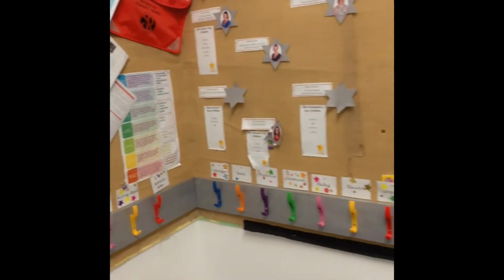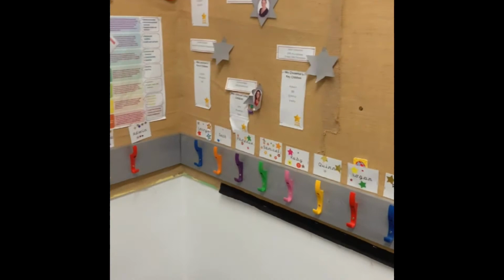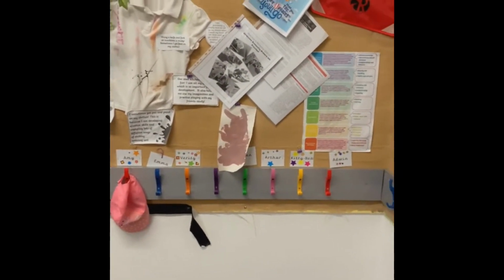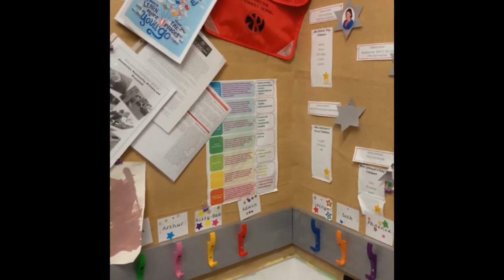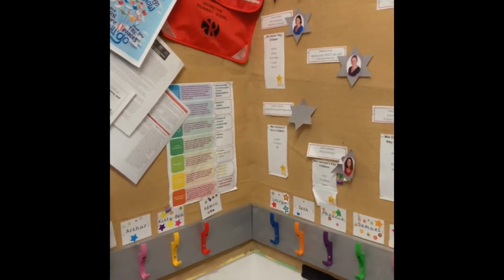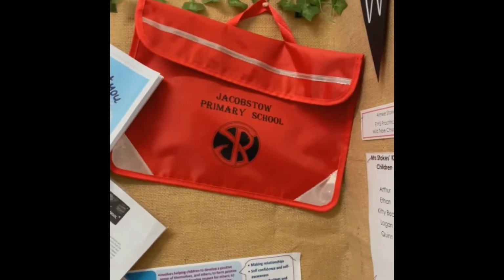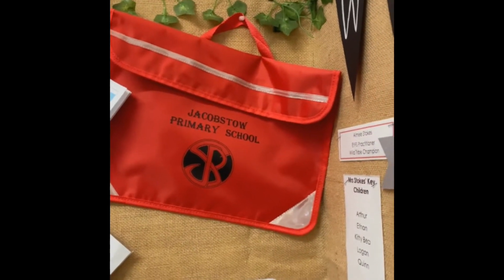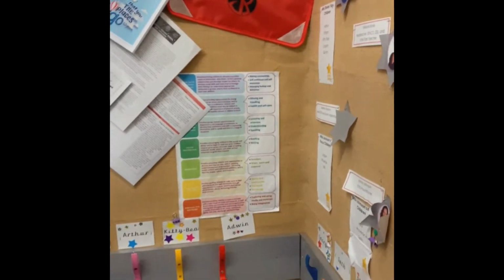So all our classes have got their own cloakroom area, and the pegs are spaced fairly well out, but obviously to fit the children in, we need to have them quite close. Large rucksacks normally aren't particularly useful because they fall off. But at the moment, with COVID restrictions in place and the risk of transmission, what we're asking is that children really just think about bringing their school book bag into school with them. They can put their reading book in there, any letters they might have, and that will then be stored in a central place or on their peg.